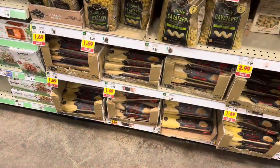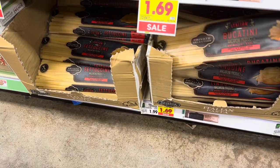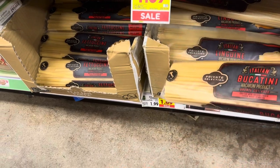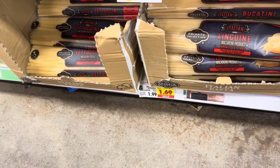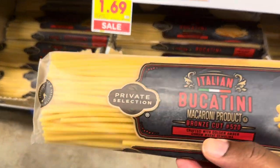Okay, next we're looking for pasta. Bucatini. Okay, I found the bucatini. I had to go on the store's website to see if they had it and to see what aisle it would have been on. Not that it would have been on a different aisle, but to make sure I'm not overlooking it.